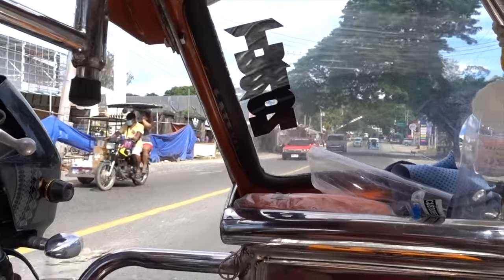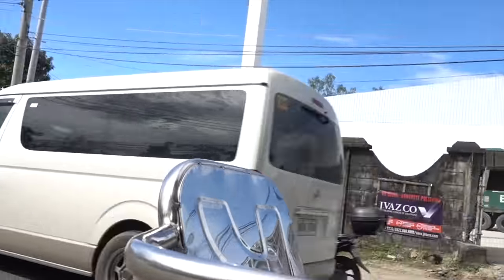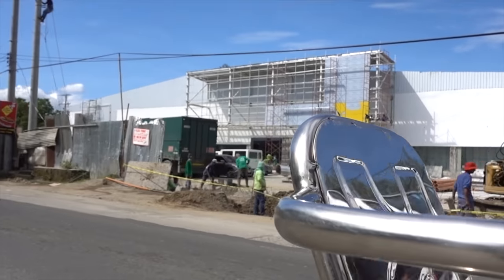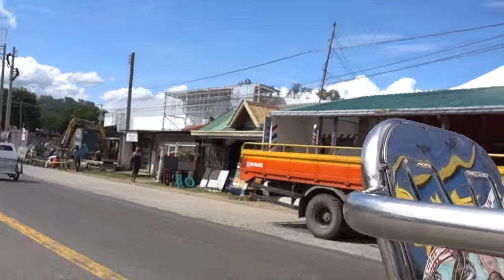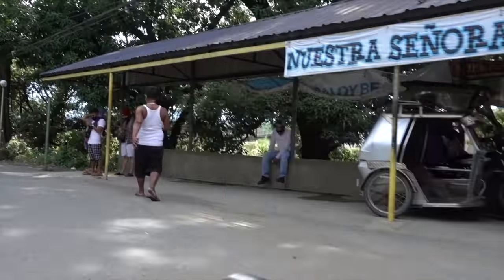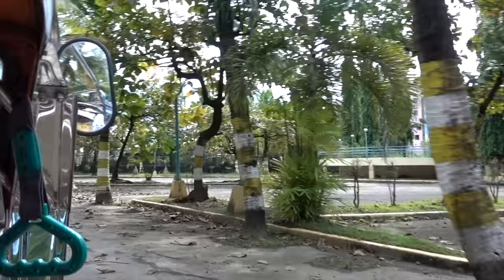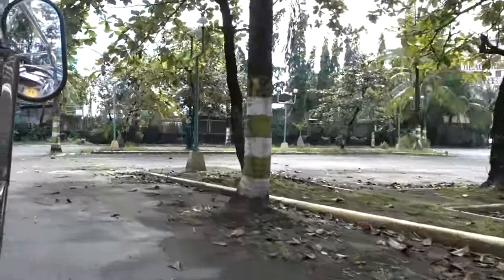Put the camera down while we traverse the checkpoint up here, but take a look at this big monster of a building over here. Okay, so shout out to the gentleman working the gate, the young man, the guard. Very nice guy.